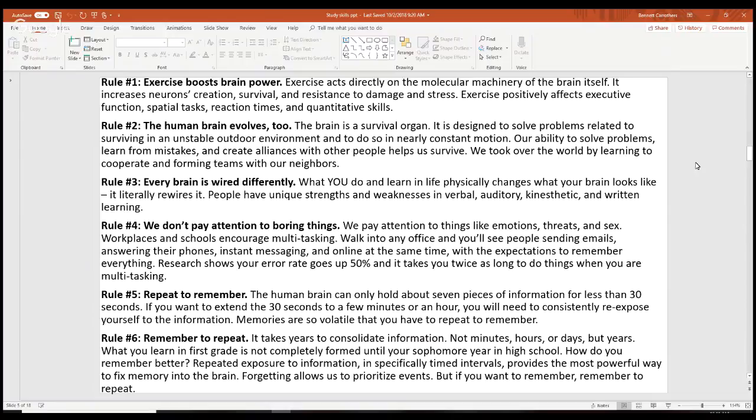Rule number three, every brain is wired differently. And that's why I've been saying write things out, talk things out, dance things out. I personally learn best by writing, but everyone is a different learner. Some people are best talking verbally. Auditory is through listening. Kinesthetic is through action, so they act things out. Written learning, it really just depends, and you have to find your own strengths and weaknesses. Every brain is wired differently.